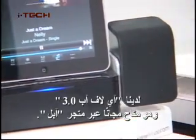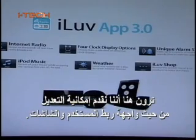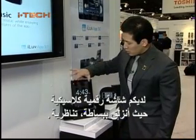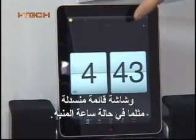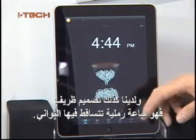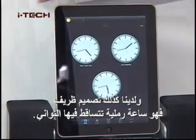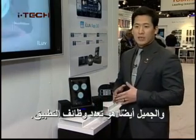So we have our iLuv app 3.0, which is available for free on the App Store. What you can see here, we offer customization in terms of interface and displays. So you have a classic digital display, right, just slide it over, analog, drop-down menu display in terms of like an alarm clock. Also, we have a little cute design in terms of being a sand hourglass where the seconds drop down. And also we have an international clock display. What also is nice, the multitasking function of the app.